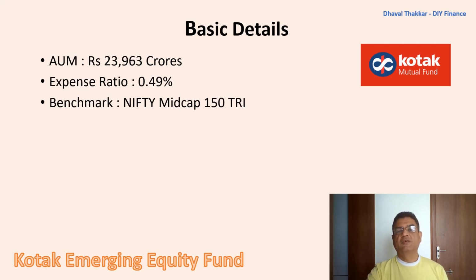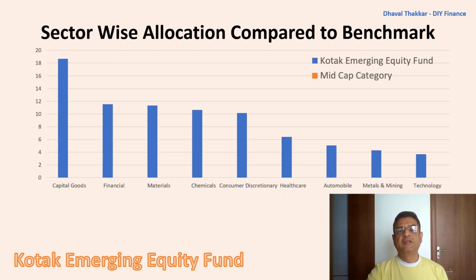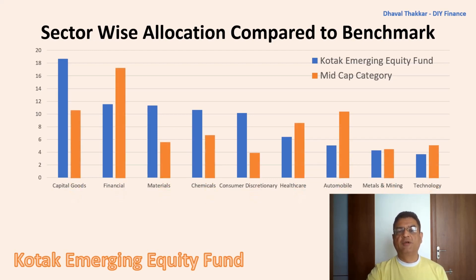Now let's look at the sector-wise allocation. From the table, it is very clear that the fund is heavily invested in capital goods, followed by finance, materials, chemicals, consumer discretionaries. And when compared to its benchmark, its allocation is quite different. But the allocation is quite even between finance, materials, chemical, and consumer, which makes the fund quite diversified.